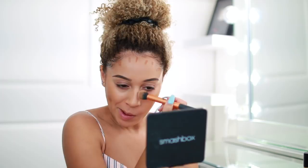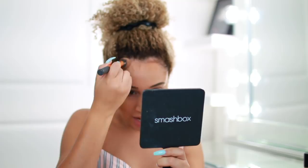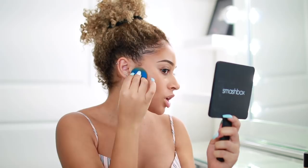beauty blender, don't worry. So I'm just blending this into my hairline as well. Really blend in that color. I'm just using a little bit of foundation over it just to really blend it in.